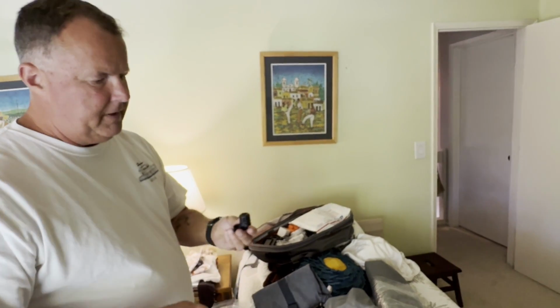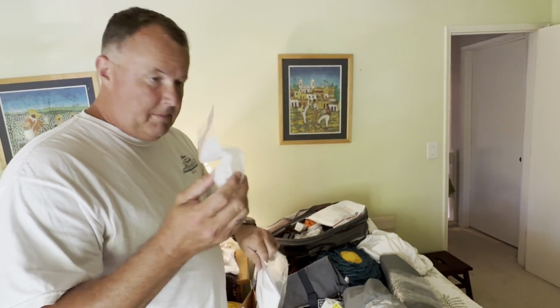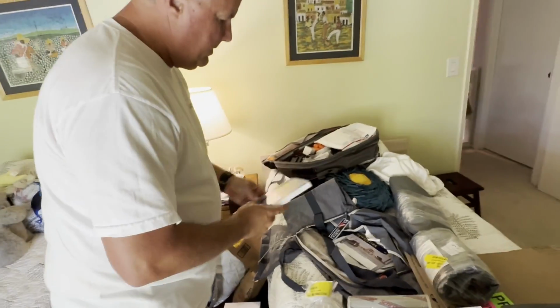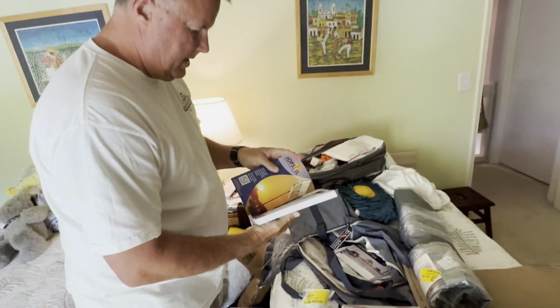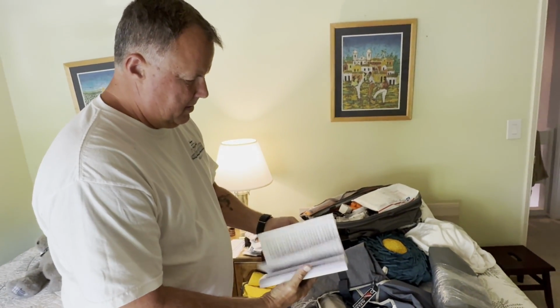Yeah, these are compression fittings for the water maker and stuff. All the filters that go with that. Barbs. Just lots of plumbing stuff. Fender. Ooh, OCC book. Wait. Look at that. It has lots of just member stuff, all member stuff.